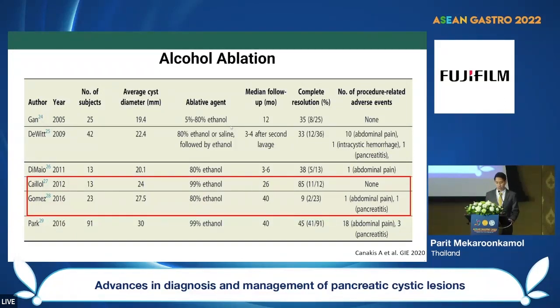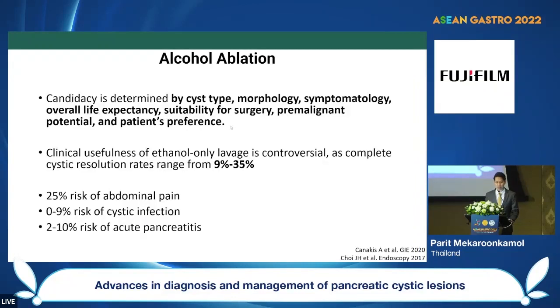Alcohol ablation, using the lavage method, meaning putting alcohol inside, letting it dwell for 3 to 5 minutes and aspirating it out, has been shown to ablate the lining of the epithelium and prevent recurrence of a pancreatic cyst. The problem is that the long-term recurrence of this cyst has not been proven, and it does not come at a cheap price because it carries some risk as well, including a 25% risk of abdominal pain, almost 10% risk of intracystic infection, and almost 10% risk of acute pancreatitis. So the candidacy for ablative therapy has to be determined carefully using the cystic type, morphology, symptomatology of the patient, overall life expectancy, suitability for surgery, and of course the patient's preference.